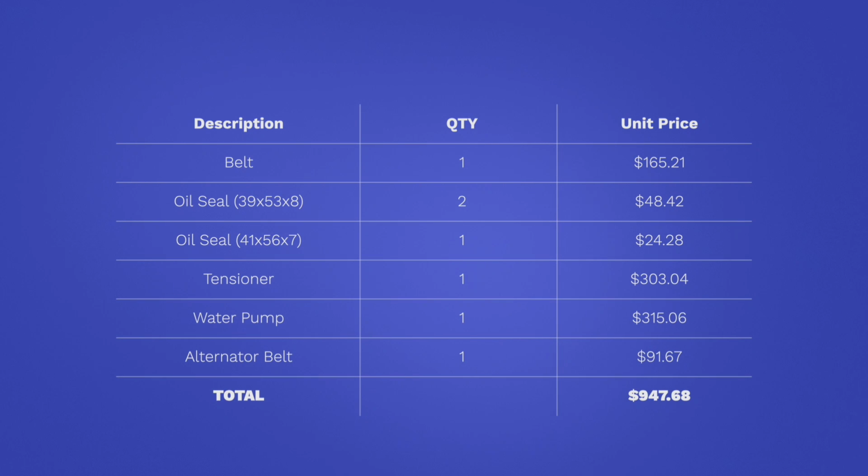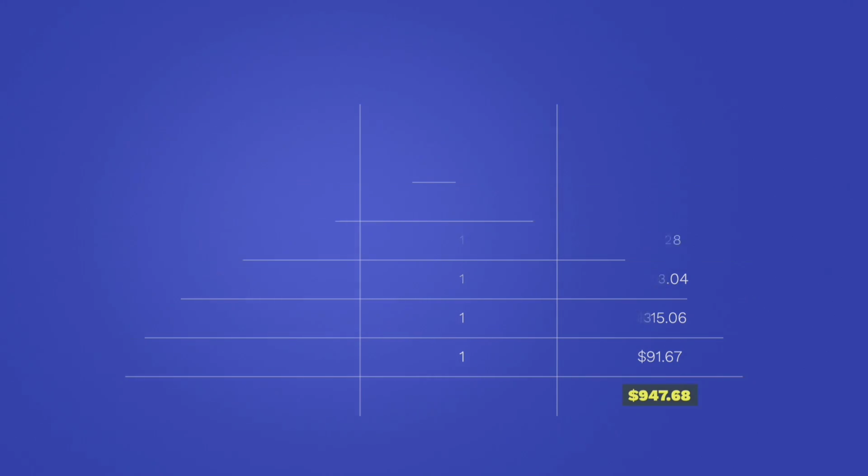$1,140. So the belt cost $165.21. The oil seal cost $24.21. There's another oil seal, that's $24.28. The tensioner was $303.04. The water pump is $315.06. And the alternator belt was $91.67. The total for parts here was $947.68.